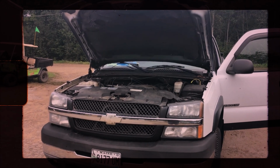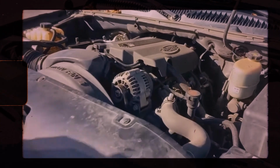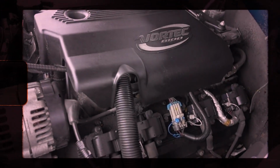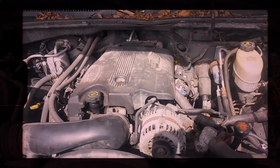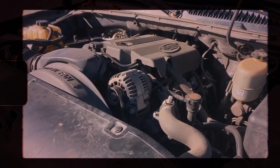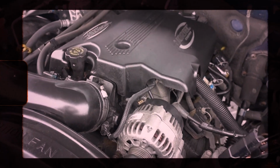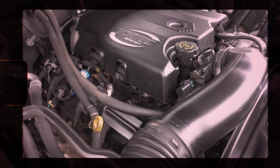Introduced in 2001, this beast wasn't designed to cruise around town sipping gas or showing off at car shows. No, it was all about power and sheer brute force. With 340 horsepower and 455 pound-foot of torque, this engine was built to haul, tow, and carry some serious weight. Trucks, RVs, you name it, the Vortec 8100 had it covered. It's the engine you want if you're hauling your home on wheels or need to move something massive across the country.